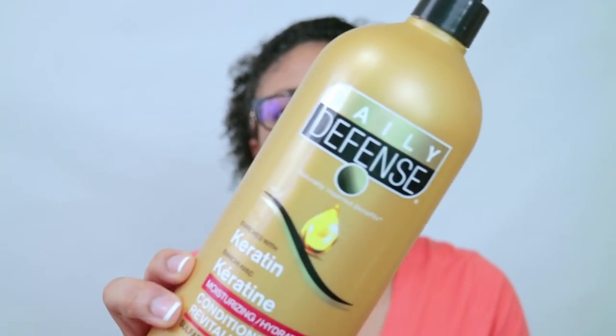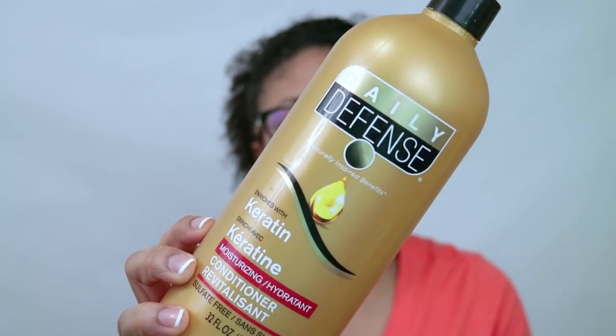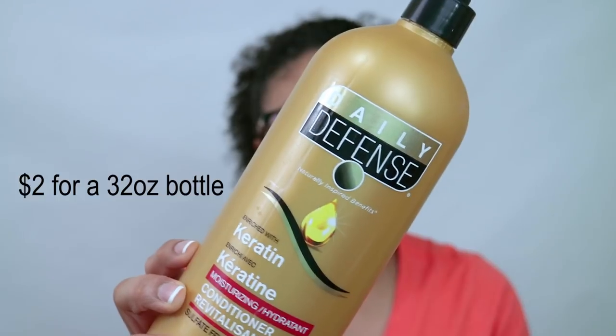Okay, so this is another one that I really liked, and for whatever reason they stopped selling it in Walmart. But it's the Daily Defense, and I'm a big fan of all Daily Defense products. They are very inexpensive and you get a lot for the money. This product also gives you a lot of slip, which is another reason why I like it. It just feels really good. It makes your hair really, really soft. It's sulfate free. I'm pretty sure it has parabens or whatever, but it's sulfate free.